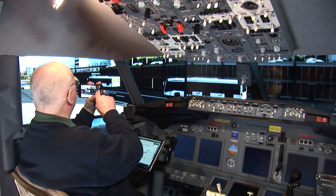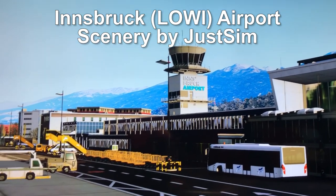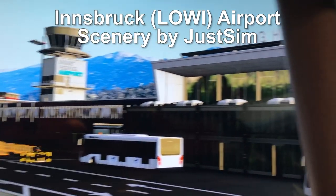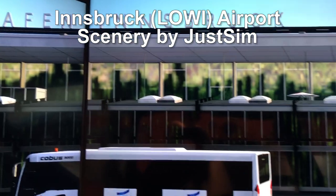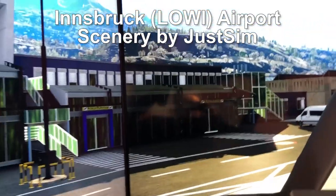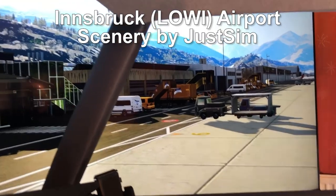Let me take some video here. There's the Innsbruck Airport Tower, mountains behind, there's the terminal building, very detailed, and over there is the arrival gate, mountains behind, look at all of that, just stupendous views. Wow.